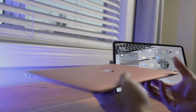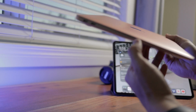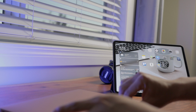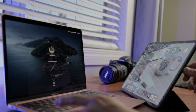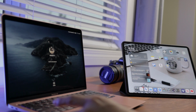But I want to focus more on what these devices will mean to you and what they might do for you. Another thing I want to mention is both of these devices have USB-C ports. So the MacBook Air has 2 USB-C ports on the side, and it's nice that they actually gave you 2 and not just 1. And the iPad Pro gives you 1 USB-C port on the side over here on the bottom. Now, what that means is you'll need dongles.